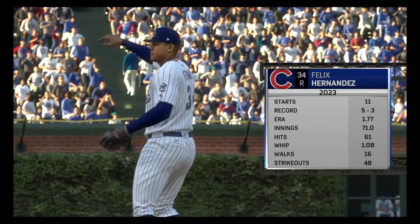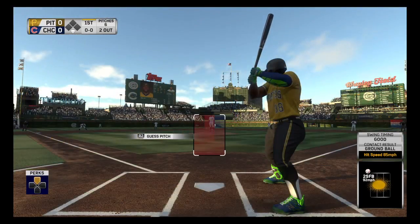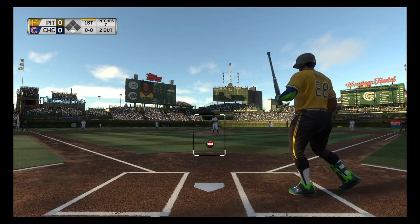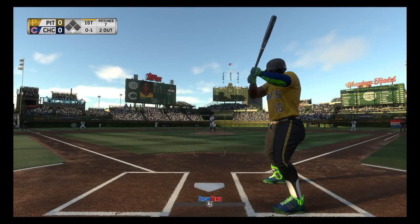Felix Hernandez, the right-hander from Venezuela, gets the starting nod in this one. What do you have for us on him, Danny? Well, he's a very solid starting pitcher, and I'm sure most people know that by now. If you're a manager or a fan or even a teammate, I think you're very confident knowing he's taking the mound for you. If he does his thing, he's going to put together a really nice start out there.